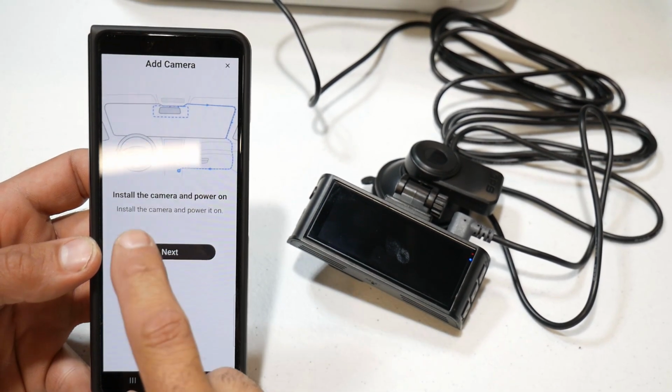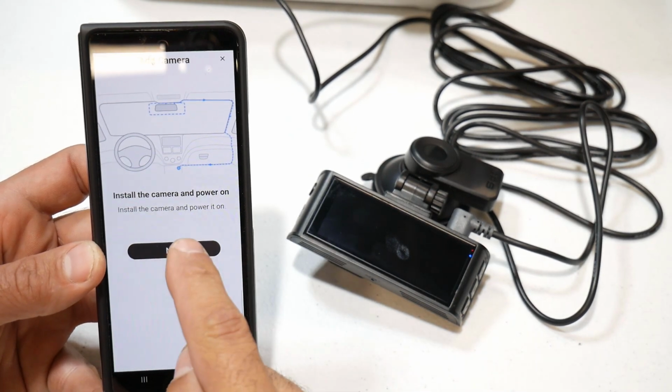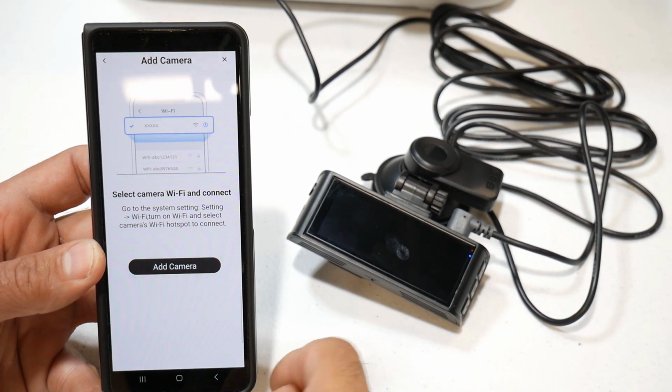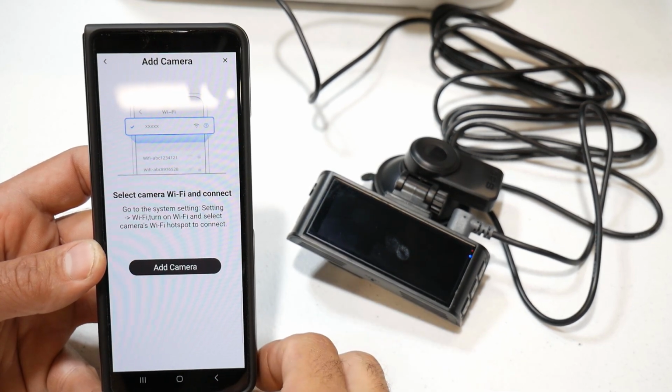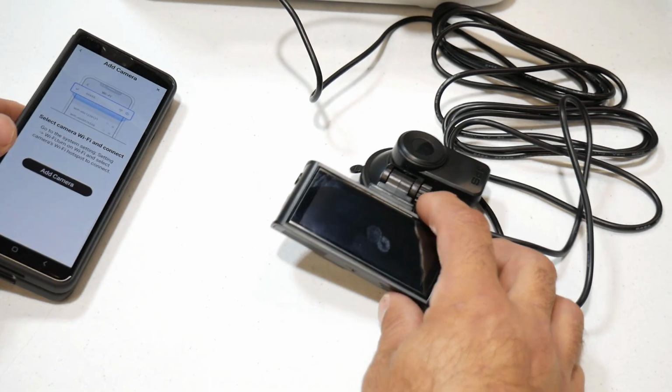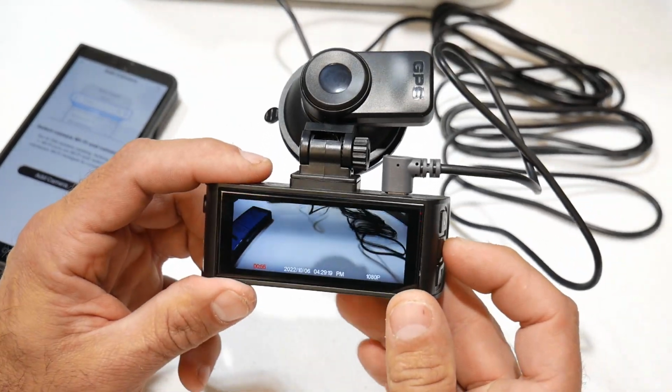Alright, so the next thing we're going to do is add this camera to the app that I already downloaded. So as you guys can see here, it shows install the camera and power on. So we hit next because we already did that. It's going to show a Wi-Fi. So select camera, Wi-Fi, and connect. So first thing you got to do is we got to go to the camera here. Go ahead and go back to the menu.